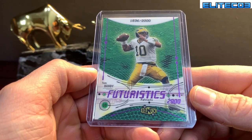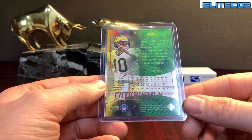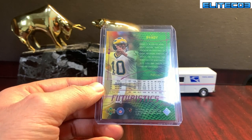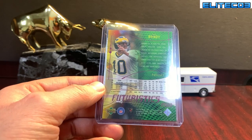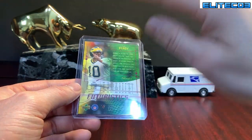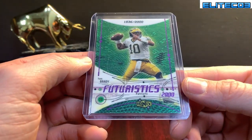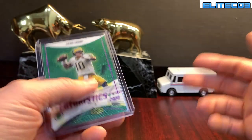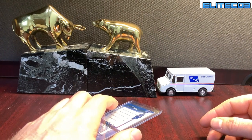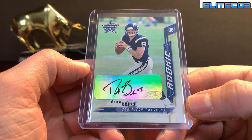This card's sick. I was 15 when this set came out, summer of 2000, and I would take my bike. There was a gas station probably a mile away, and they had these packs, and I would get some packs, and the rookies were always the last card on the back. So you'd open up the back, and if you saw this green design, then you knew you had one. But of course, there's like 50 guys in this set, so pulling somebody noteworthy was tough. At that time, you were hunting for Ron Dayne, Peter Warrick, Chad Pennington, guys like that. Brady was definitely an afterthought.